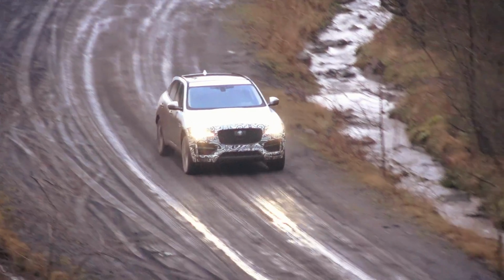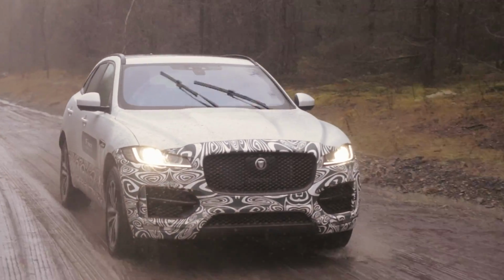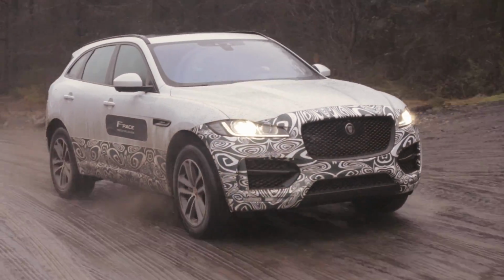There's been a lot of development in this car. Jaguar could have been forgiven for just rebadging a Land Rover product and putting it in their stable, but this is a Jaguar from the ground up, and they're exceptionally proud of it. This has to be a Jaguar when you drive it. This has to be distinct from their Land Rover products.